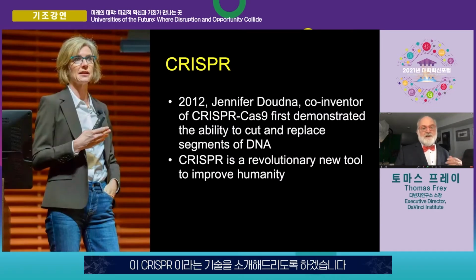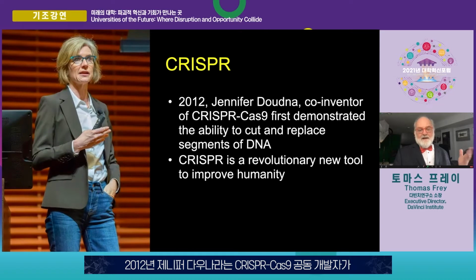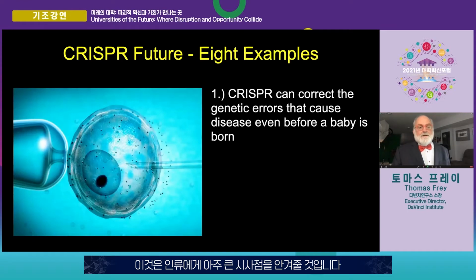CRISPR technology is taking us a long ways in that direction. In 2012, Jennifer Doudna, the co-inventor of CRISPR-Cas9, first demonstrated the ability to cut and repaste segments of DNA. CRISPR is a revolutionary tool to improve humanity. So here's 8 examples of how CRISPR is going to be used in the future.